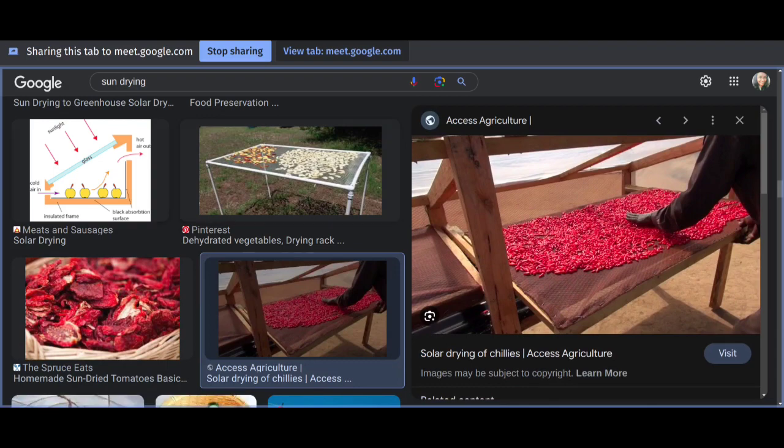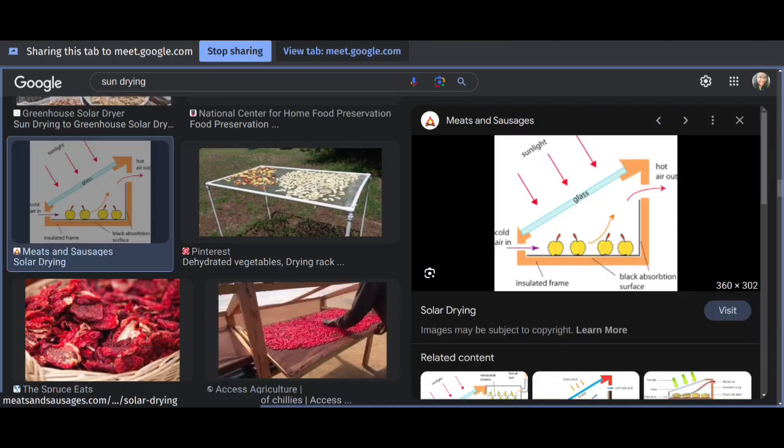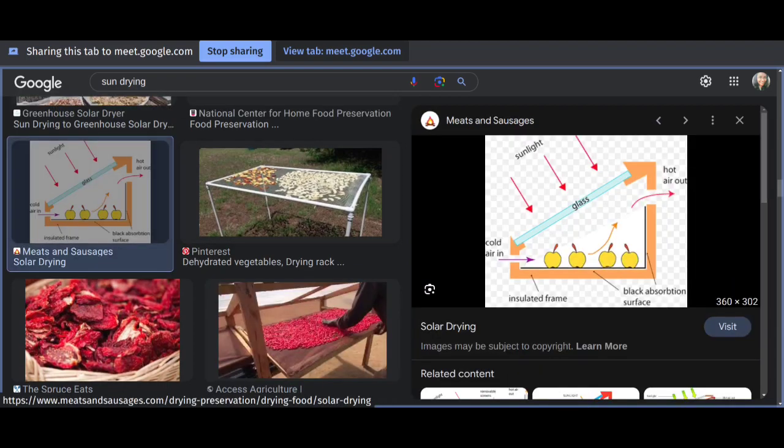You can make it complicated by making a device like this. I'll post a video on how to make a sun dryer. Basically the cold air comes in from here, and there is a fan here. It's like an exhaust fan, and that pulls out the air from here. So whatever the sunlight is hitting and whatever the evaporation of the moisture is here, it is pulled out with the water.